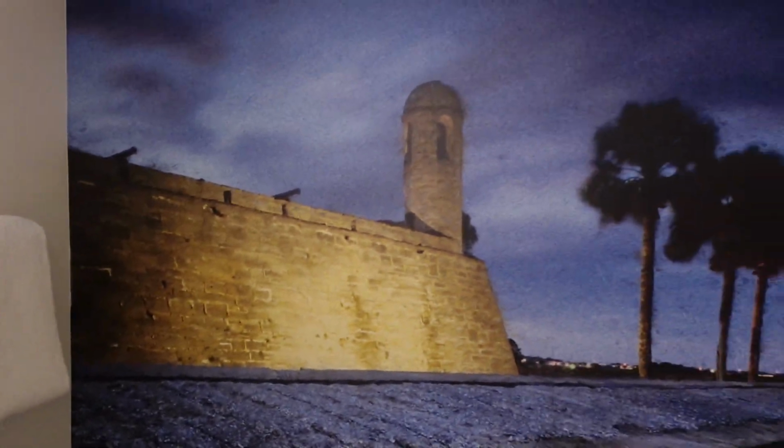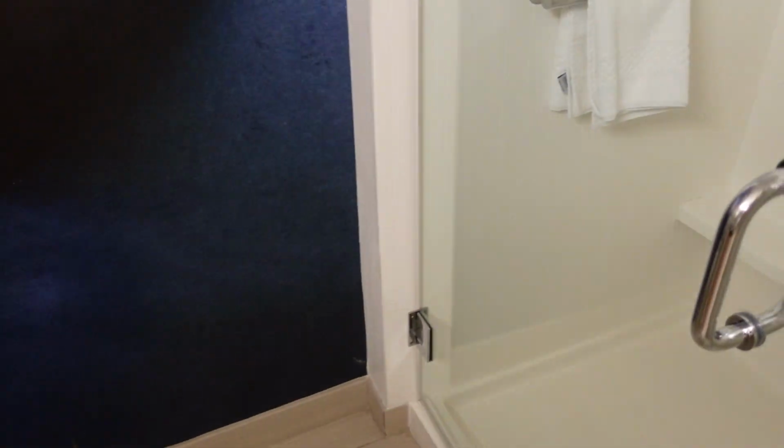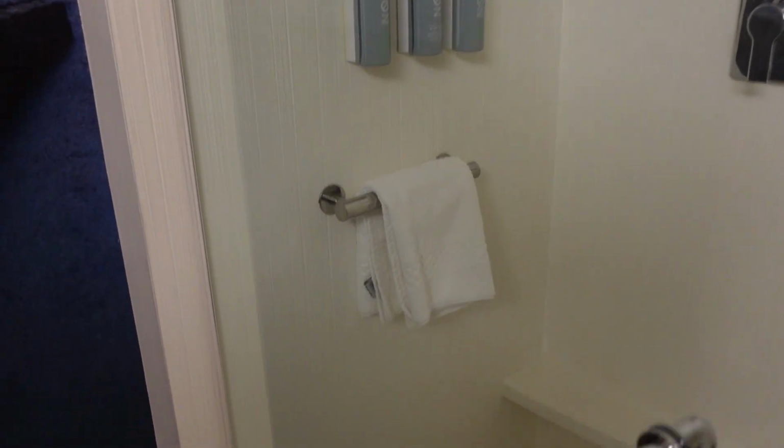But yeah, some more towels. We have this huge shower. That looks lovely with shampoo, conditioner, body wash, a little tiny ledge that's going to come in handy, and a hairdryer hanging on the back.